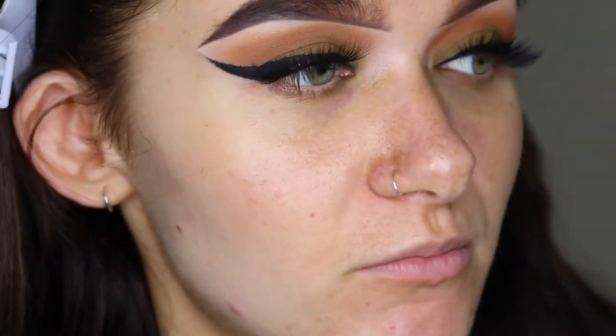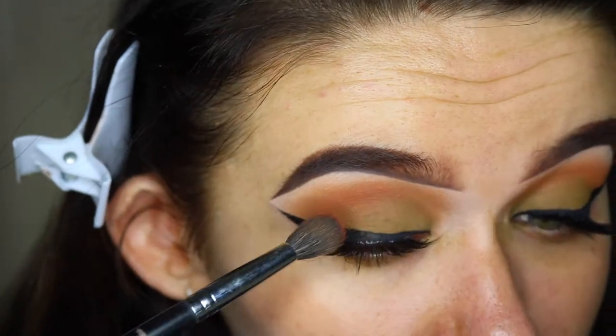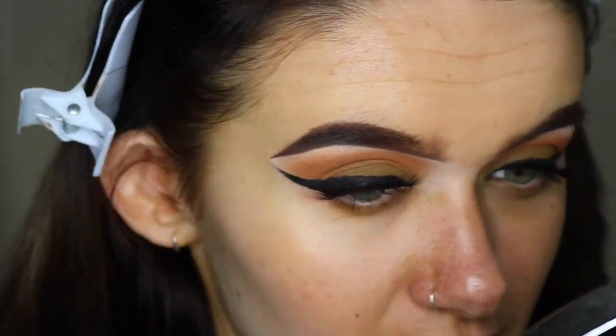Okay, I'm noticing one of my eyes looks a bit different, so what I'm doing is grabbing this peach shade and applying it into my crease just to make the colours stand out more. Looks better. Okay, what I'm gonna do now is take my MAC Strobe Cream and apply this all over the face.